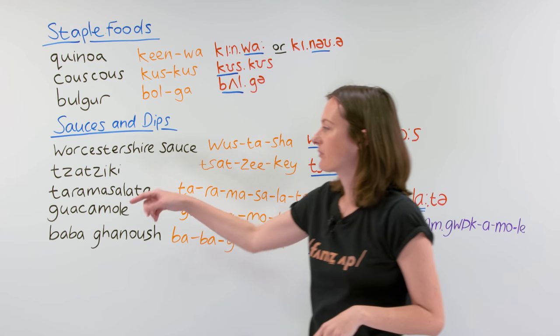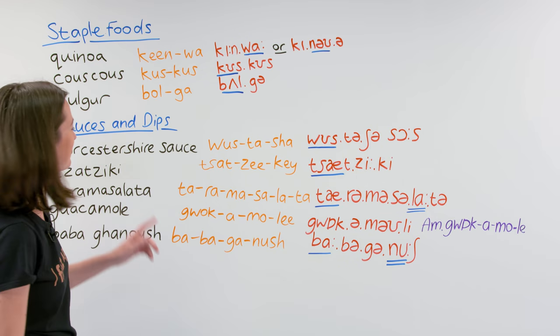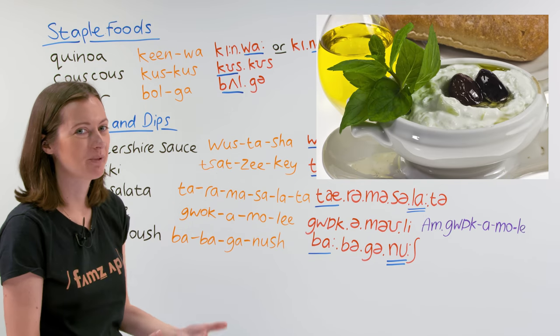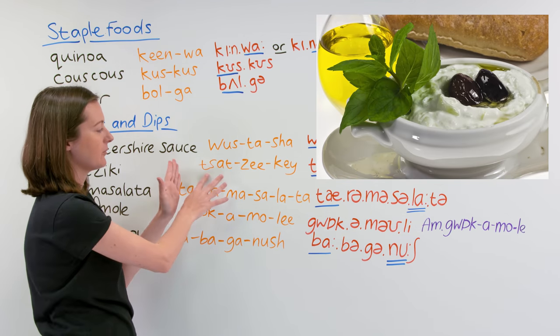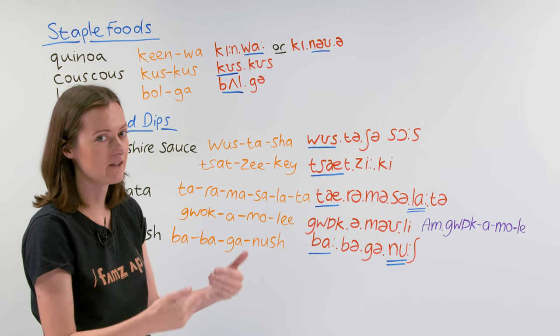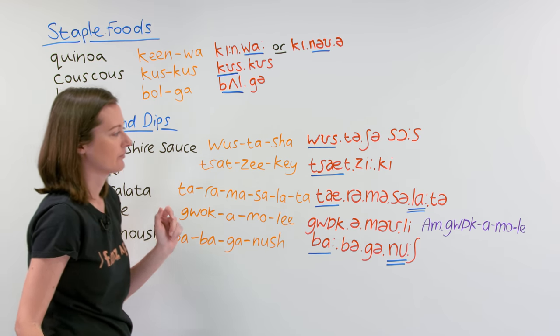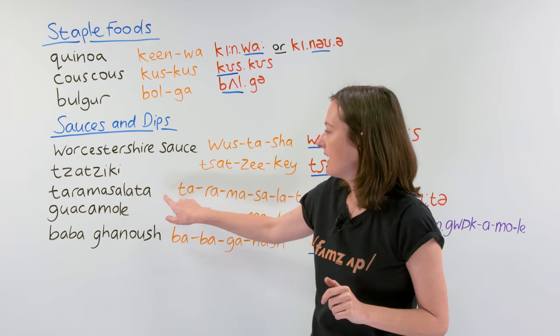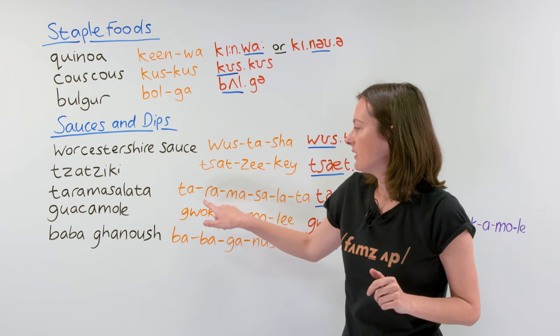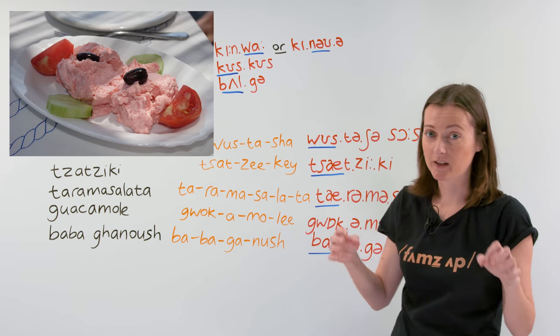Next one, tzatziki. Hard for me to pronounce because this kind of pronunciation with the T next to the S isn't common in the English language. Tzatziki. Next we have taramasalata. So many syllables in that one.